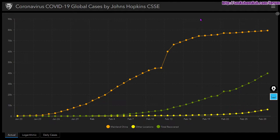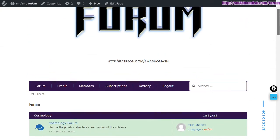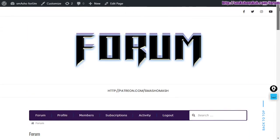And even the cases in China are slowly leveling out. Again, keep in mind it is underreported, folks. And while this isn't particularly deadly compared to things like the flu, just get enough rest, take your vitamins, wash your hands. If somebody sneezes on you, I don't know, jump in the shower.